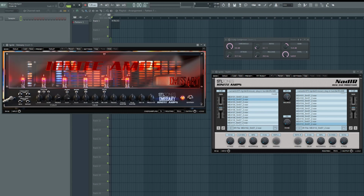And then what we can even do is we can do a little bit of panning on each one of the cabs. So we can pan one left and one right, and we get something like this. Beautiful. I love it. And now let's get some higher gain sounds with some humbuckers.